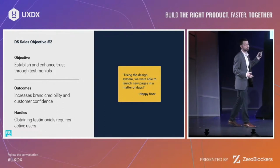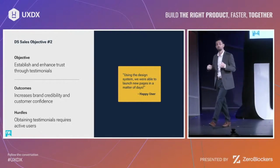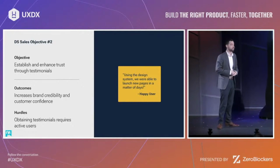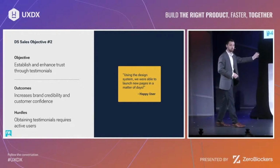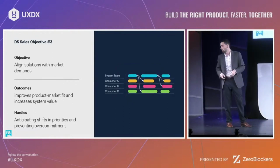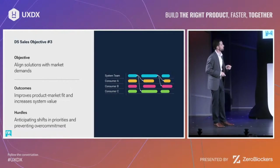But obtaining testimonials requires existing users, and it requires users that may be using that design system for a longer period of time. So you have to get them through the sales pipeline first before you can get to this stage. And our last objective is to align solutions with market demands.